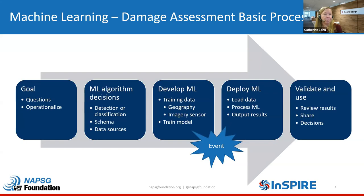So then the event happens. Now you're ready to deploy your machine learning model. And there's a lot to it in just the deployment. You have to load that post-event imagery data. You have to process it and output the results. When you process the machine learning model, you really need to think about a scalable infrastructure and the GPUs. Are you going to be using a cloud environment to help provide those output results as quickly as possible?